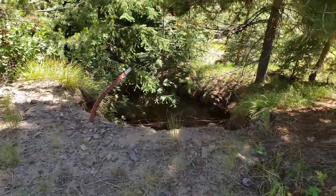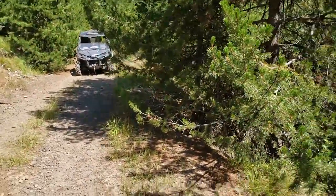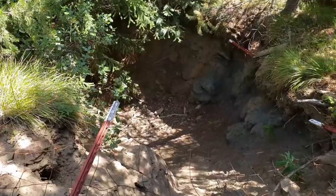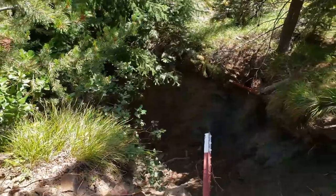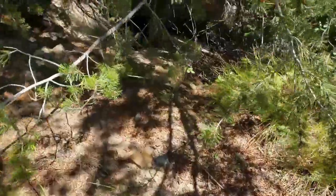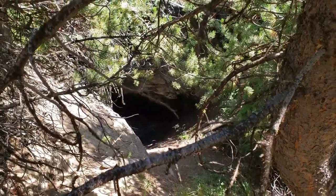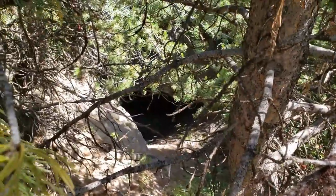Excuse the footage, I'm just using my phone. We drove up the road just a little ways from that shaft, and we finally found this raise right next to the road. What they call a raise, I think, is probably a stope that they accidentally punched out to the surface. If you look down in there, you can see that. I think this was the raise they were talking about in that documentation.